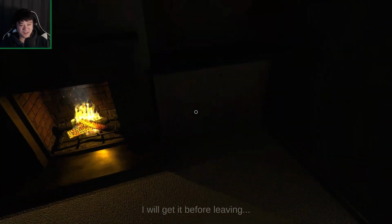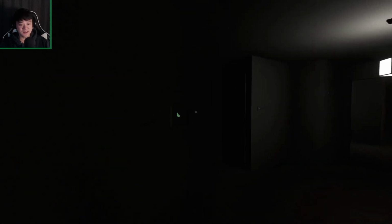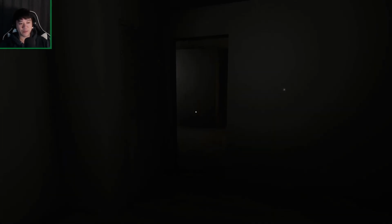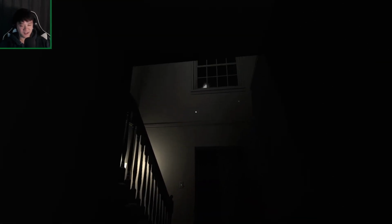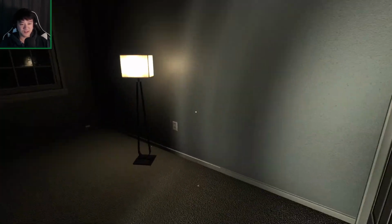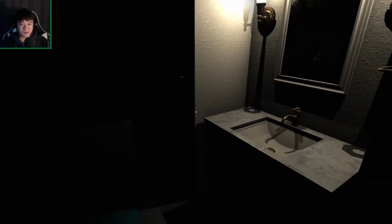I'll get it before leaving. A note? You'll be getting a note before leaving? Is it that important? Alright. Can I have a flashlight? Jesus. No wonder you guys move out. Lighting in here is depressing as heck. Come on, man. It's called upping your lumens. My god, I can't believe it's the same house. Ugh, that kind of takes me away from this.